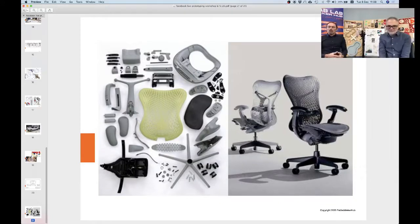This is the mirror chair by Herman Miller. And I was saying there that cars are a focal point for a lot of the tech that goes into product design today. I actually had one of those chairs in my old recording studio.